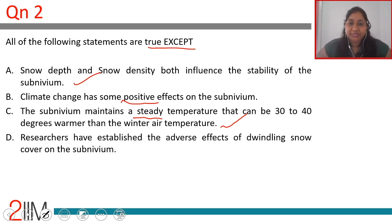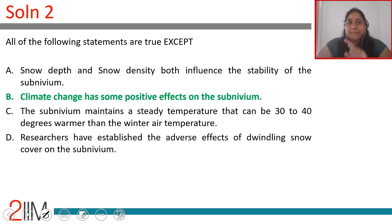Researchers have established the adverse effects of dwindling snow cover on the subnivium. Yes, he talks about researchers. He's talked about the whole shrub experiment in the last paragraph, and that was to establish an adverse effect. D is definitely true from the passage as well. So I'm going to eliminate it. All of A, C, D are true. He doesn't mention any positive effects on the subnivium specifically, which means the answer has to be B.